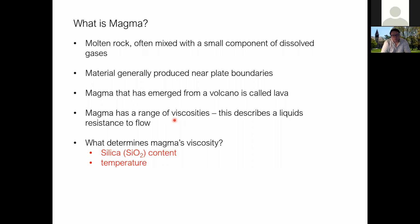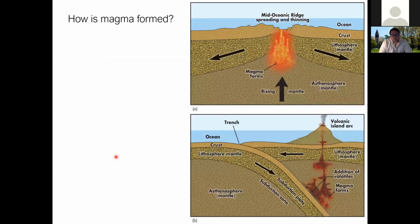The second factor, of course, is temperature. Obviously, with enough heat, with a high enough temperature, everything becomes molten and can flow relatively rapidly. So even high silica rocks, if they're heated to high enough temperatures, can actually flow as well. But in general, the key thing I want you to consider here is that magma's viscosity is controlled by the silica content. So let's talk about the specifics of magma generation.